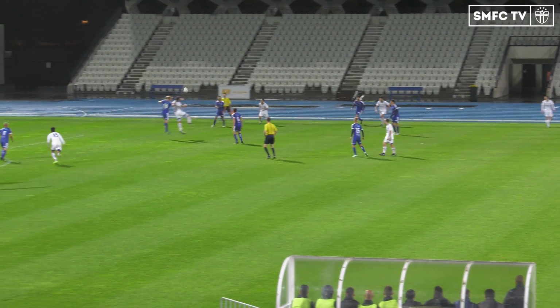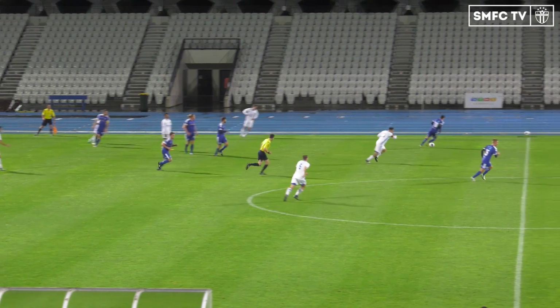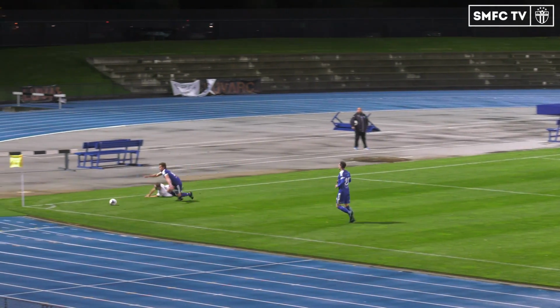A couple of changes had to be made. Carl comes back to centre-back, partners you there. Liam and Luke back into the middle. No real recognised striker, but I thought a reasonable job done by Marcus, Matty at various times up front.